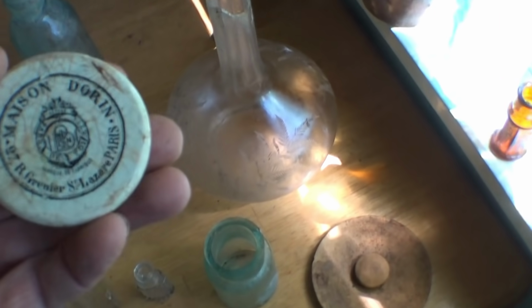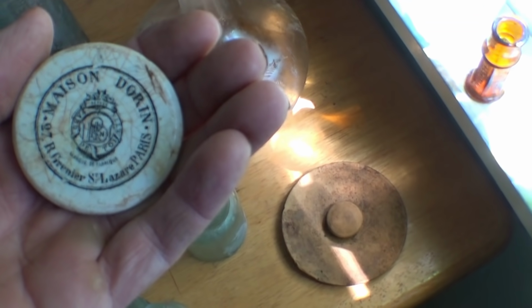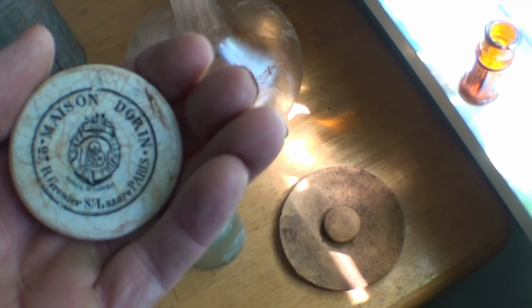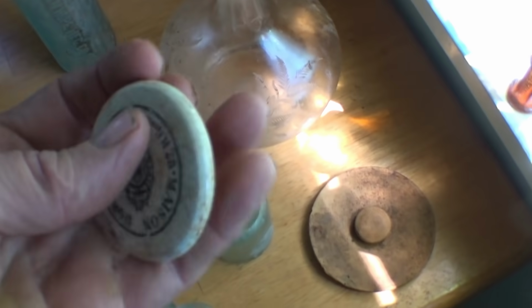This is cool. Another lid. It's a mustard lid. Maison Dorin, from Paris. It's got the coat of arms there and stuff on it. And that was a lid that sat inside the neck of some kind of a jar. Probably done a lot of them.